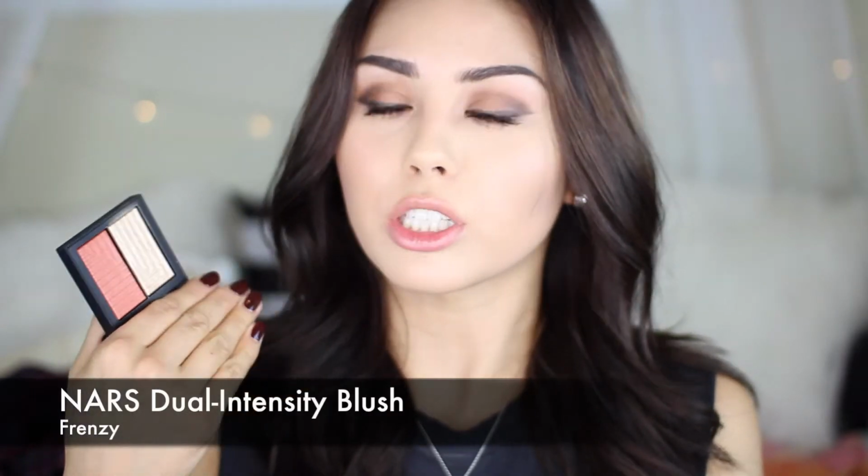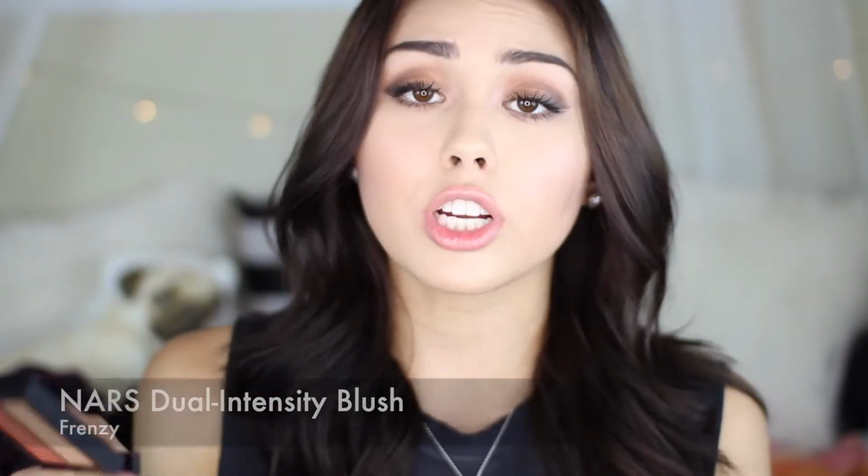I'm sure most of you already know of the brand NARS. They are one of the biggest cruelty-free makeup brands out there and they just make such high quality products. They're always coming out with new lines and new color ranges, and just everything about them is innovative, creative, and amazing quality. This is one of their dual intensity blushes in the shade Frenzy. I've tried a few of their dual intensity blushes already, but this is a new shade to me and we're going to be doing a full review.